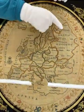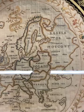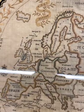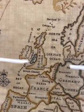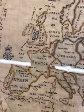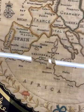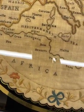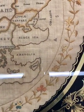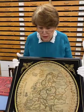Yes. It is also interesting to see the names and what they thought was important enough to actually label. Never seen that one called the German Ocean before, North Sea or German Ocean. Yes, that appears in quite a few of the map samplers. There you go. Fascinating. And down to North Africa as well. Yes. So just the very tip of that. Fascinating. Although this is still a very fine linen, it is not as fine as the others.